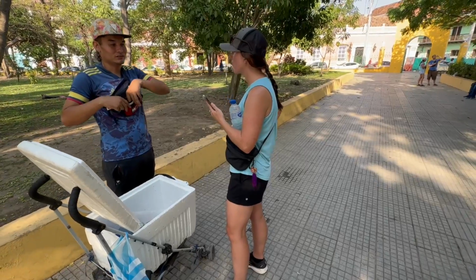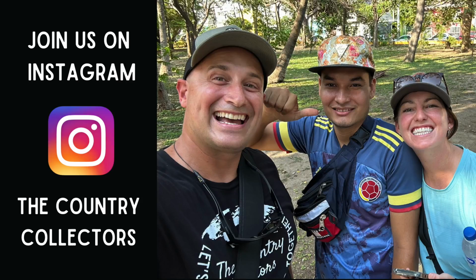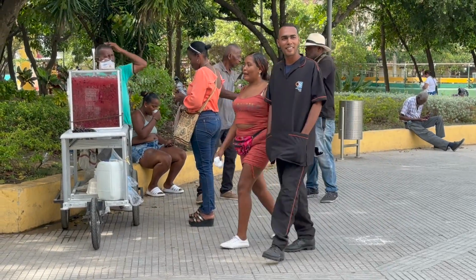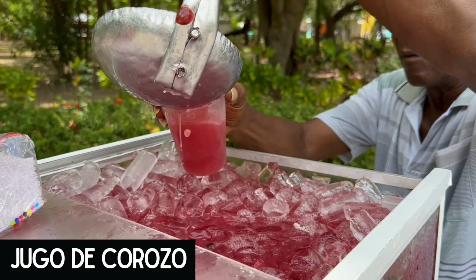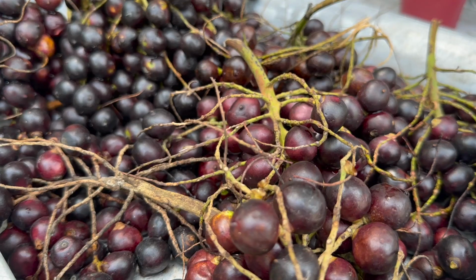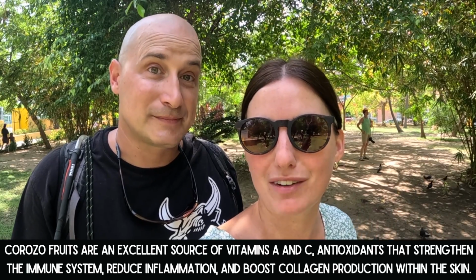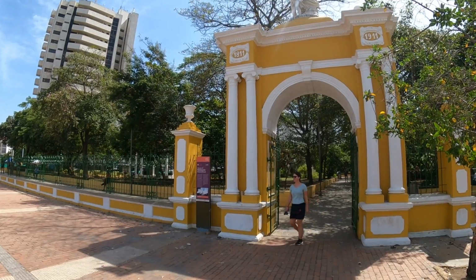Yeah, we met this guy from Venezuela the other day. His name was Alexander, and he was so nice just showing us around. Oh, and something else, if you come here in the evening, try to find the guy who's selling jugo de carozo. It's this incredible juice made from a fruit from the palm tree, and it's supposed to have a lot of great health benefits. So yeah, look around for him. Delicious and nutritious. Well, all right, let's keep going.